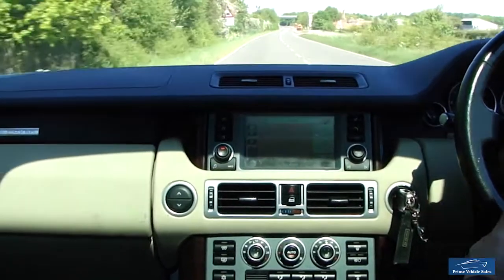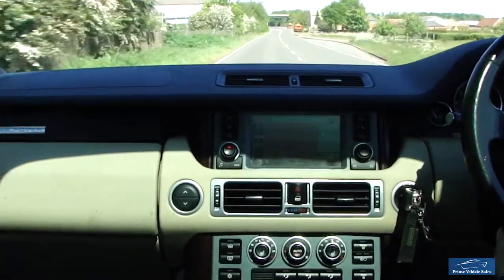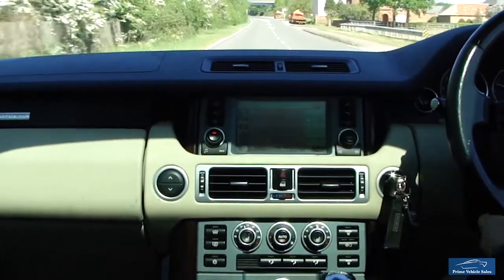A great car, great value for money for an executive car that was very expensive when it was new. Basically ready to go, retail ready.